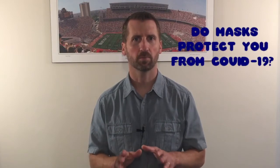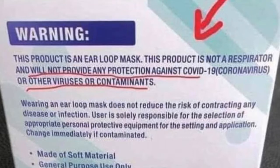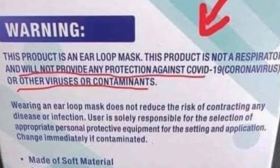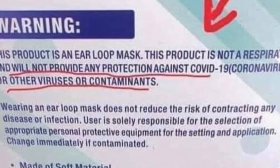Let's start with whether masks protect the person wearing them from getting sick. This was usually asked in the context of this image that circulated a lot on social media lately. It's a box of masks with a disclaimer that they don't protect you from COVID-19.